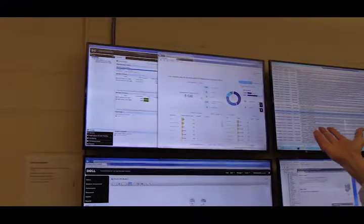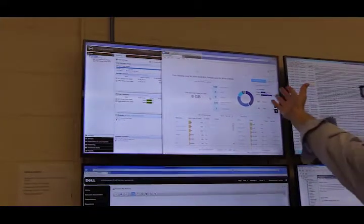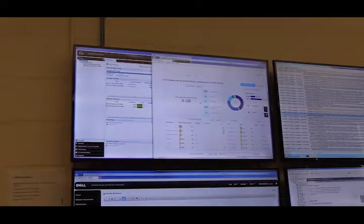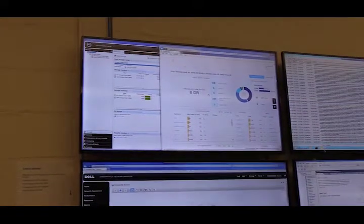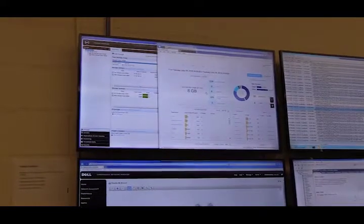We use this solution called AeroHive. It breaks down the usage per site. It breaks down the type of traffic that's going across. All of those metrics, all of those analytics are very important to us when it comes time to fine-tuning the network for its best performance.